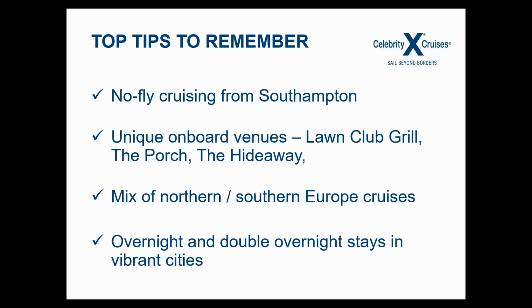We are bringing a collection of really fantastic itineraries that mix North and South Europe. So whether it's Med, Canaries, or you want the fjords, you want the Baltic capitals, or you want to go to Iceland, there is a huge range of choice.